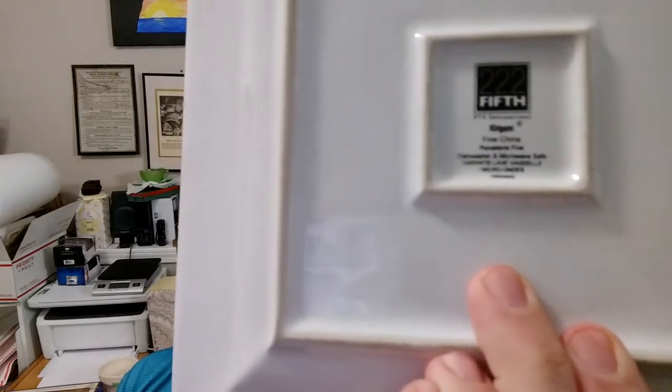And then just a little promo, I got three of these plates. These are really cool. I picked these up a couple months back. These are nice square plates. I'll be putting these in my eBay store if anybody's interested in these for a Christmas present. The brand is Fifth. I don't know, but that's the back. Really high quality, really neat butterflies on there. So that'll be going up in the eBay store soon.